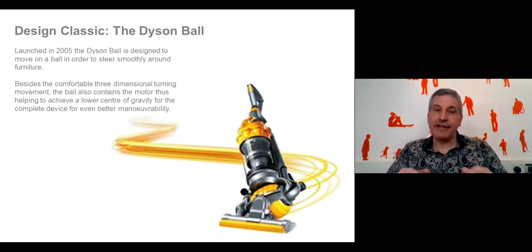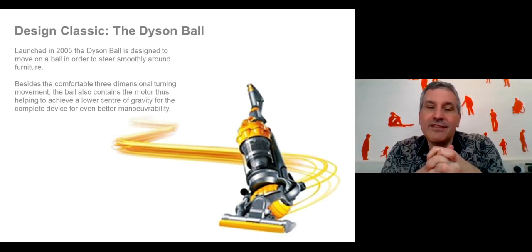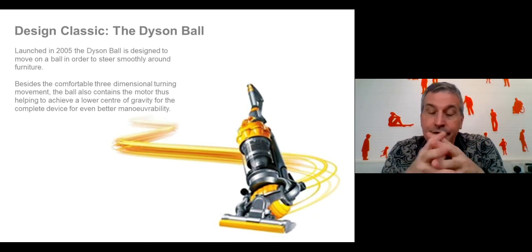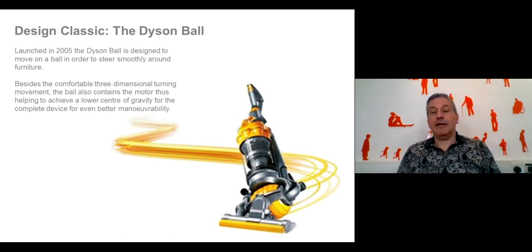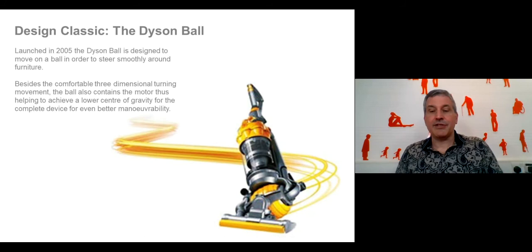Now, to finish up this section, a couple design classics. The first of the design classics, the Dyson Ball. A well-known vacuum cleaner by the Dyson company, a very famous product, often showing up in design museums or design exhibitions.